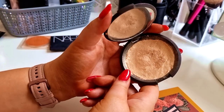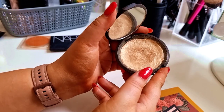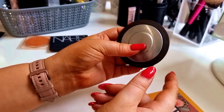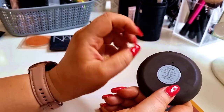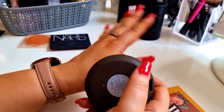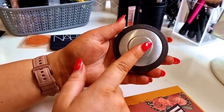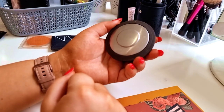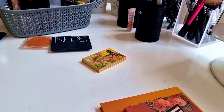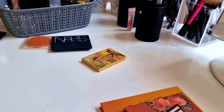I had to repress it because it came absolutely shattered. But I'm glad I've been using it. It's a really nice product. I really like this. It is a smooth, creamy powder and it doesn't accentuate texture. All I find with my textured skin, all highlighters accentuate it. But this is better than Ofra for texture, in my humble opinion. Obviously, it's quite humble, okay? So I'm just talking about my own skin.